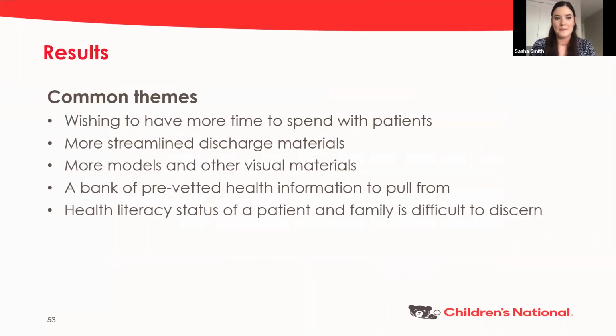Next. So we identified some common themes through this work. People frequently stated wishing to have more time to spend with patients. The short time in a well-child visit is not always the best time to perform good health education. Additionally, the stress of an ER visit, the time at discharge, is not necessarily a great time to be doing intensive patient education.